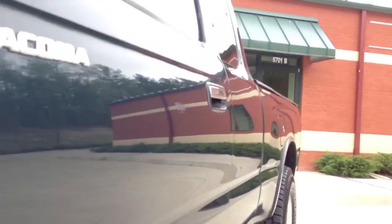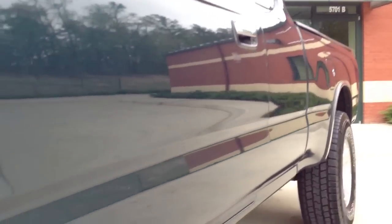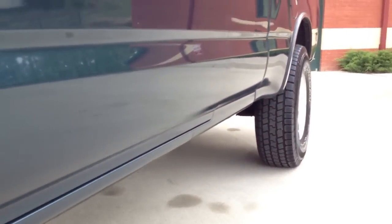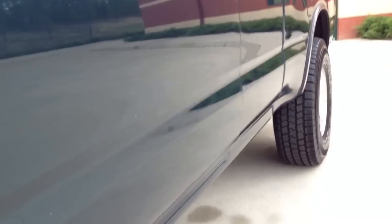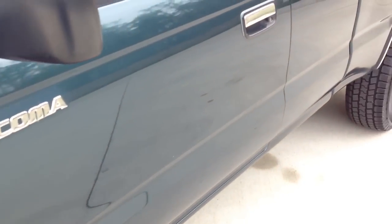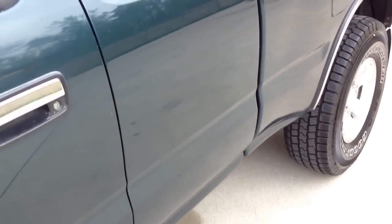As you look down the side, it's absolutely incredible. Rocker panel, great condition, no rust. One thing I want to point out is the shine on this paint. This is all original paint. Most Toyota vehicles this age do have dull paint. The reflection on this paint is incredible, and it is factory original paint. All the seals around the windows don't have any dry rotting or cracking of any sort, which is a common problem with these vehicles.